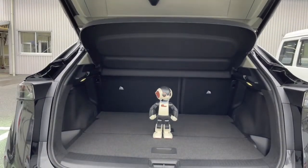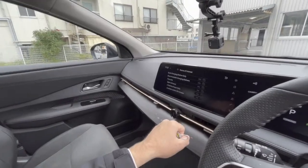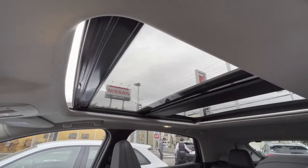What else? So anyways, let's watch that video. Sorry. Let's watch the video. Let's see. How do you start it? That's showing all the chargers and how to look for chargers and stuff. You can turn on and off stuff. There's a sunroof.